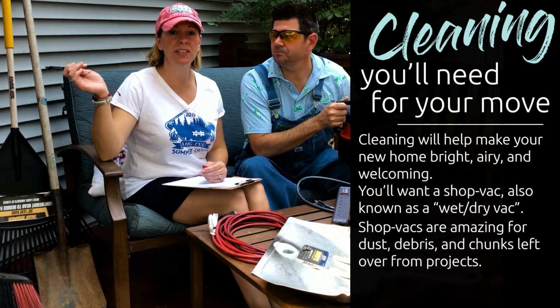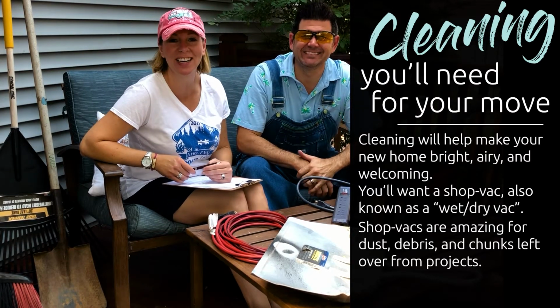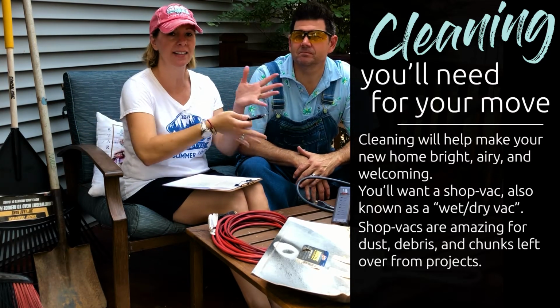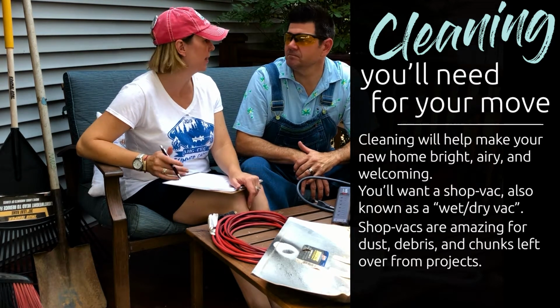You know, when we moved into our house, we wanted to remodel a few things, like busting down walls and flooring and everything. So there was dust everywhere. And so this wet dry vac, this shop vac, even this little portable one helped tremendously. It made cleanup such a breeze, and I'm glad we had that on hand.